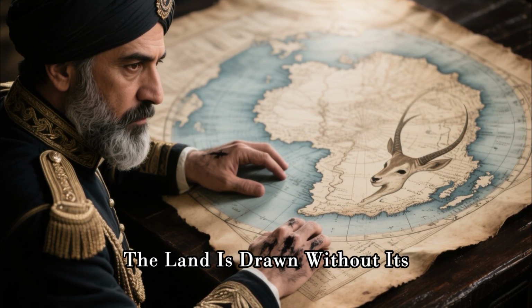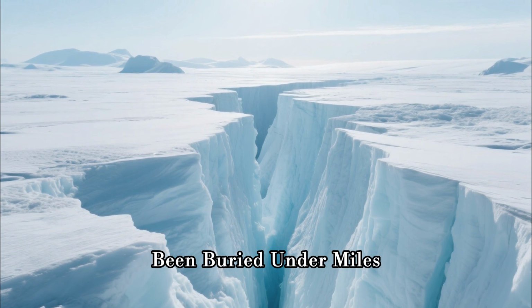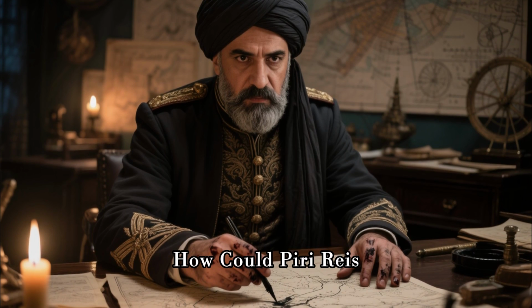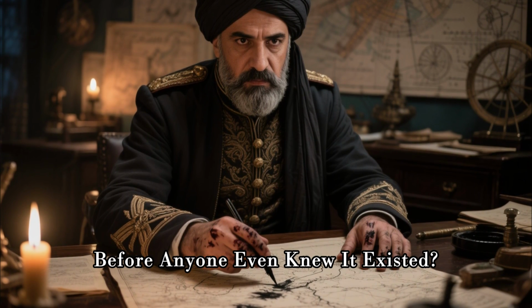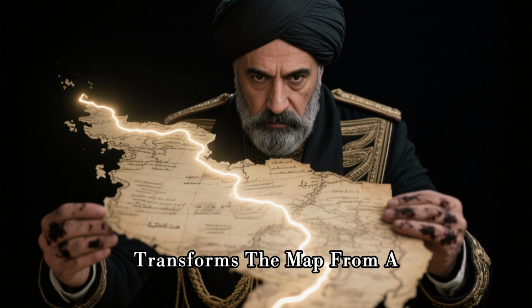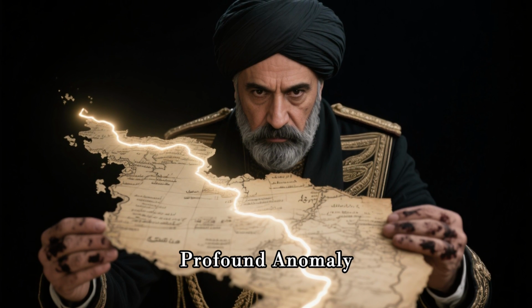The land is drawn without its colossal ice cap. It shows a coastline that has been buried under miles of ice for thousands of years. How could Piri Reis have possibly known what this continent looked like beneath the ice, centuries before anyone even knew it existed? This single detail transforms the map from a historical artifact into a profound anomaly.